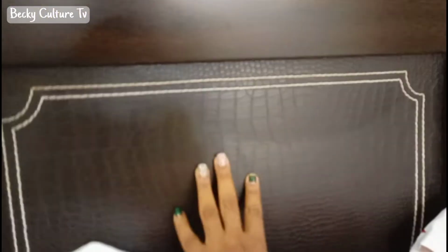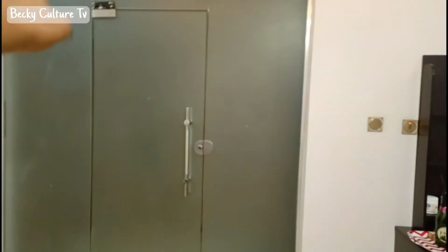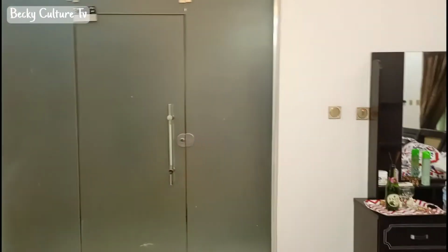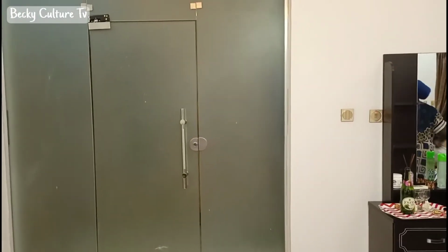So the bed is also made with that leather stuff, so nice. Over here is, oh, what do they call this place? Cabinet. Okay. Everybody is prone to make mistakes.